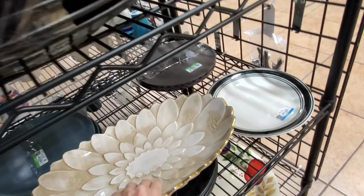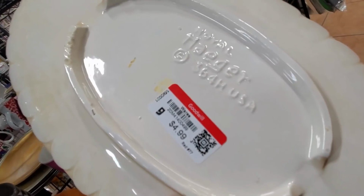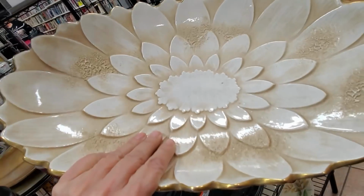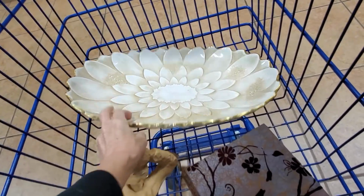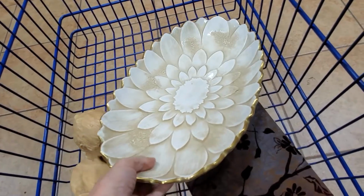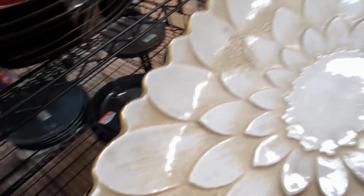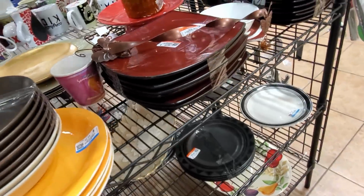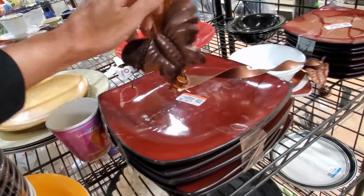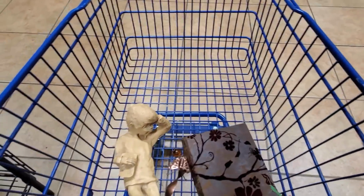And then I spot this. Oh, yes it is. It is a Royal Haeger. I'm so excited. Until I notice the great big giant chip. Wait for it. There, I notice it. Right there. Dang it. All right, I threw it back. Thought I had scored. And then this will go on my patio because we like little twirly things with butterflies.